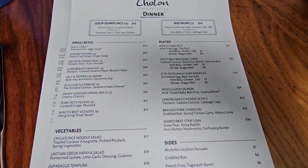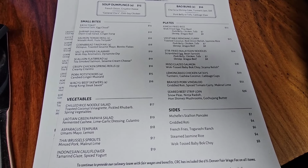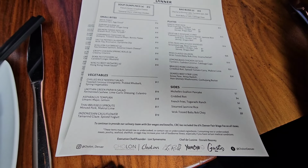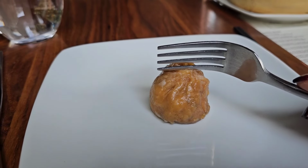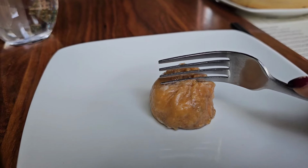We stopped in during happy hour, and so we ended up eating a variety of the small bites, and we just shared them together. First one on the list were these soup dumplings, and I made a little whoopsie. I thought you could cut them in half. Just watching this back makes me crack up, but look what happens if you try to do that.